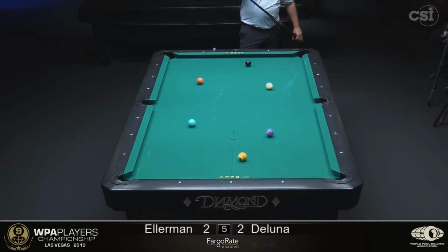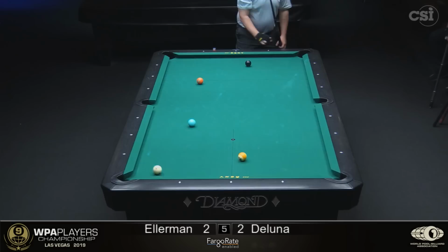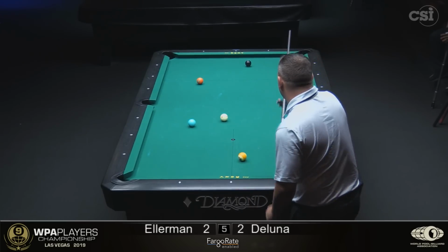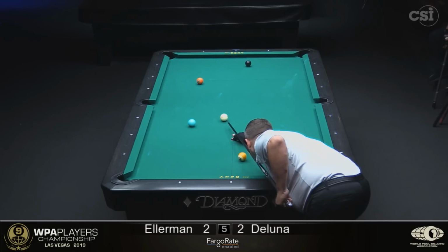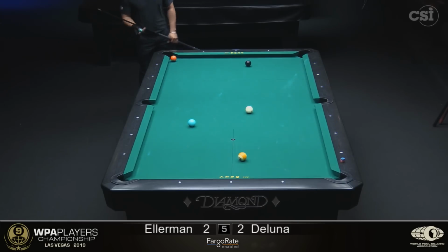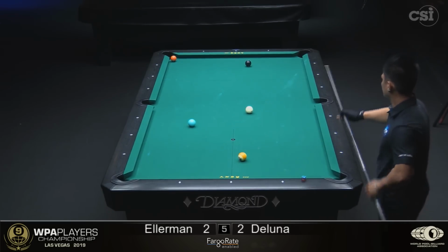So Mitch has had 2 good breaks in this rack. He fluked in the 6 in the side pocket. 4 balls away from taking his first lead of the match. It's like the commentator cursed him. Wow. It's like clockwork. Should have just kept my mouth shut. Big mistake, obviously. Unexpected.